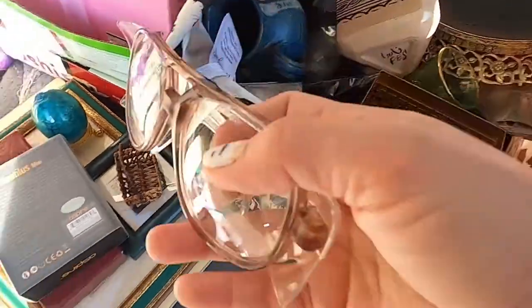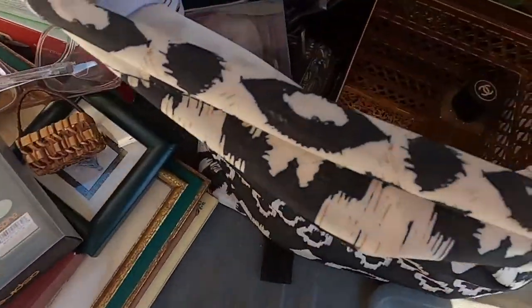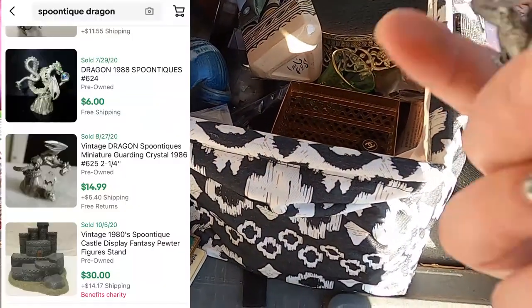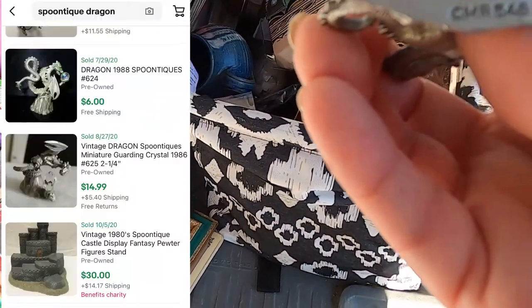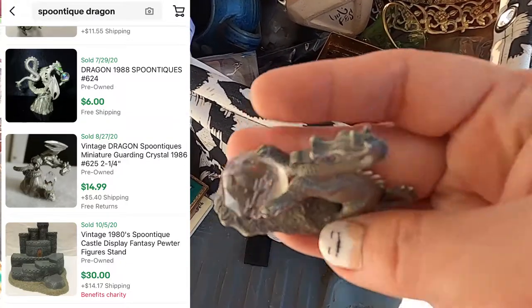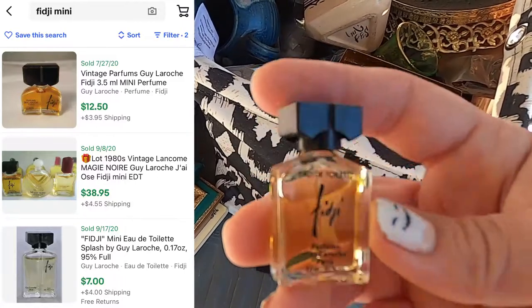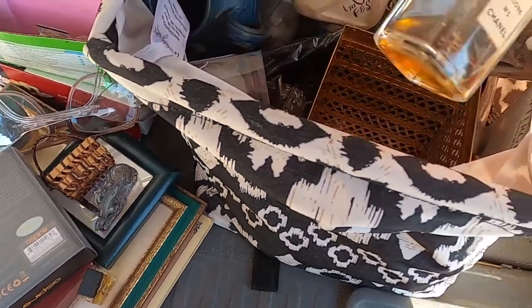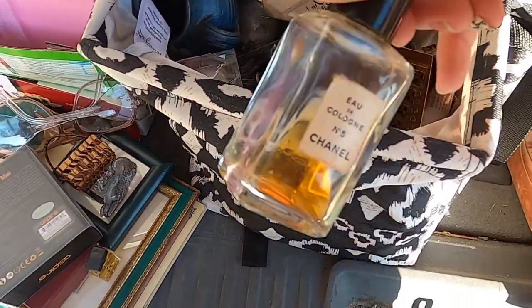Vintage safety whip glasses. This is Spooniques, 1984. Just so cool and cute. I haven't looked this one up. This is teeny tiny little perfume. I grabbed this. I mean, it's almost empty, and I know they still sell it.